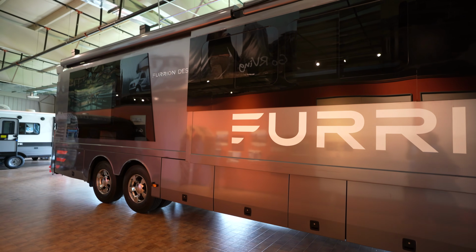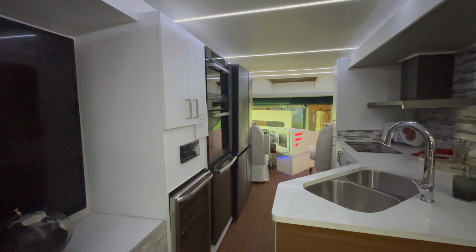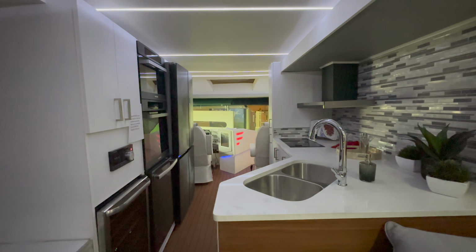I'll take you in this one right here. So apparently this one has Furrion written all over it, which I know is an RV company, they make a lot of RV components, appliances, stuff like that. This thing's pretty wild looking, check it out. So this one's actually a Class A drivable. You walk in, first thing I noticed was this, looks almost like boat decking, and it feels like a composite material.